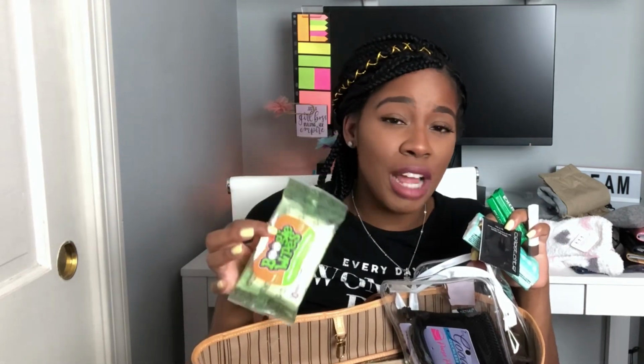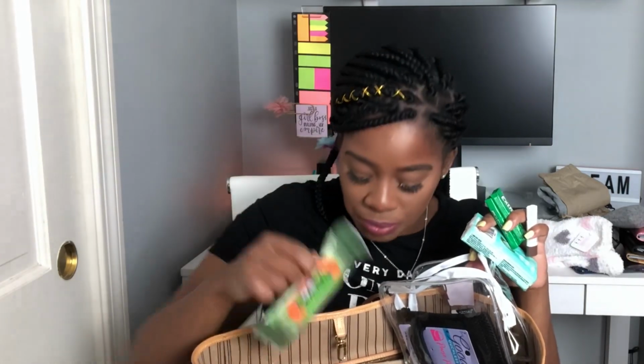Right here I have Boogie Wipes. I've mentioned this before in another what's in my bag I did. I don't remember which one, but I did mention Boogie Wipes. These are amazing if you're traveling, definitely in the winter, or just to have in the winter time in general. Boogie Wipes are amazing. They're not as rough on your nose. They're moisturizing, and they're just great, not only for your children, but for adults as well.